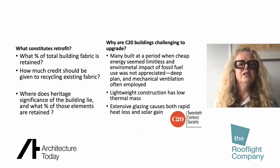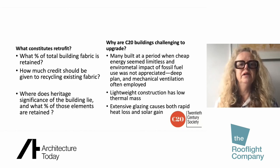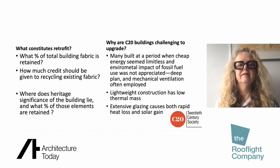And when we're looking at the upgrading issues, I think we are really aware of some key reasons why 20th century buildings in particular are challenging. Those are listed on the right here: many of the buildings that we're looking at now, particularly the buildings of the 60s and 70s, were built at a period when the idea of cheap energy seemed limitless. Environmental impact was just not appreciated. And we were all in love with air conditioning, and a lot of these buildings are built with very deep plans that rely on air conditioning. Lightweight construction has low thermal mass, and with increased temperatures, the solar gain problems from very extensive glazing are getting considerably more problematic.